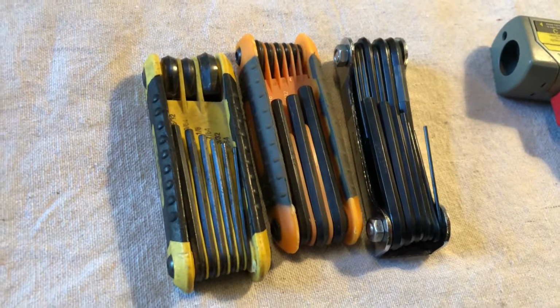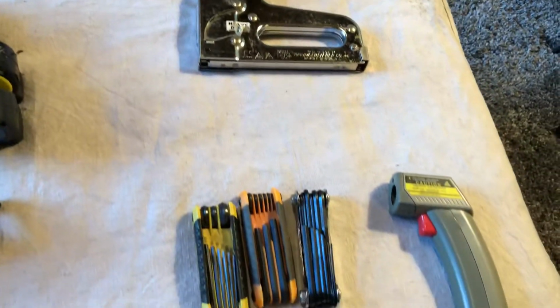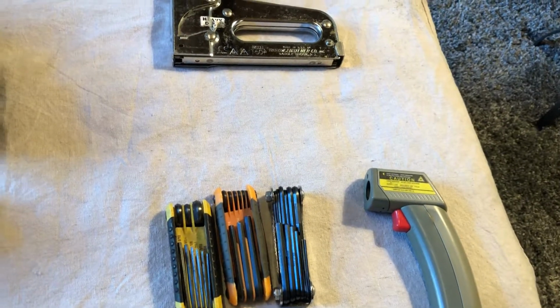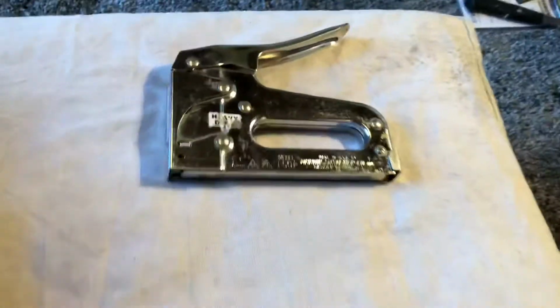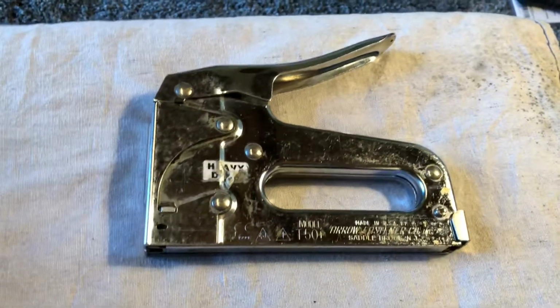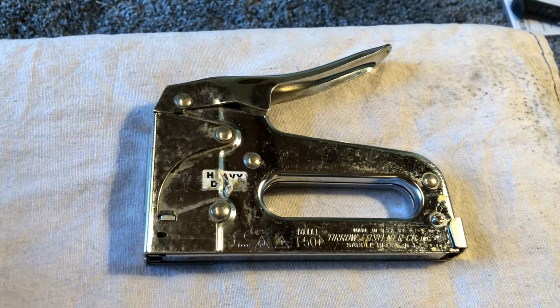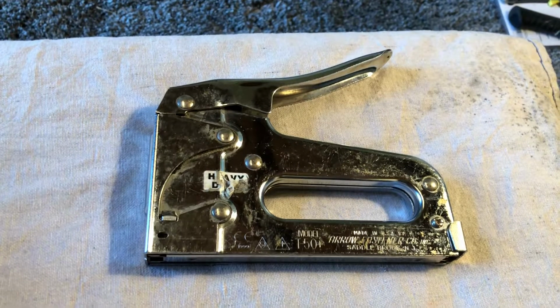Again, about 10 bucks. Now I've got two more here that jump up a little bit from 10 bucks. You can find them for a little bit less than 10. My advice is go ahead and spend a little bit more than that. In fact, this guy right here is about 20 bucks, a heavy duty stapler. This thing is awesome. I have a mini version of it, which is about 10 bucks. I use it once in a while, but this is my day in and day out driver.